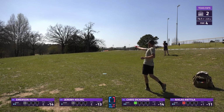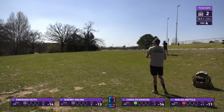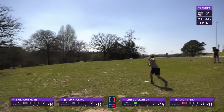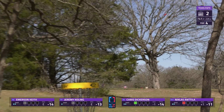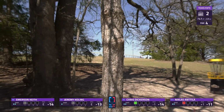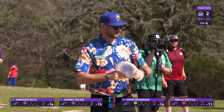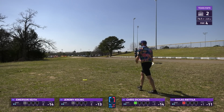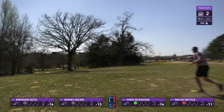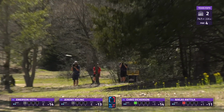There's Chris's approach from about the same exact spot as the previous two. Same mistake as Emerson. Yeah, just able to dig in there and not get any skip into the woods. See his approach from there. Koling actually able to go on the right side gap.